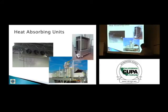Okay, heat absorbing units. We call them evaporators. The reason they're called evaporators is we bring liquid ammonia or liquid refrigerant into the tube circuits inside the casing, and we draw the air or whatever it is we're cooling, because it could be a water chiller with water film coming down over the heat exchange surface. The purpose there is to draw heat energy out of whatever the media is that's being cooled and transport that heat energy away.